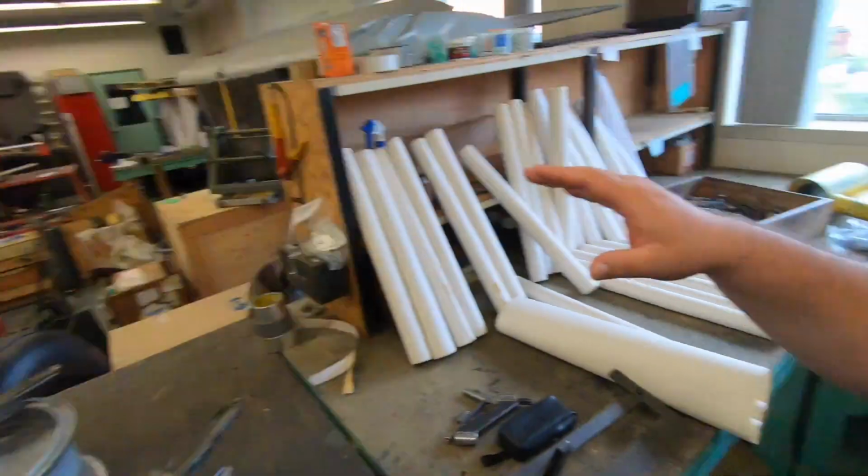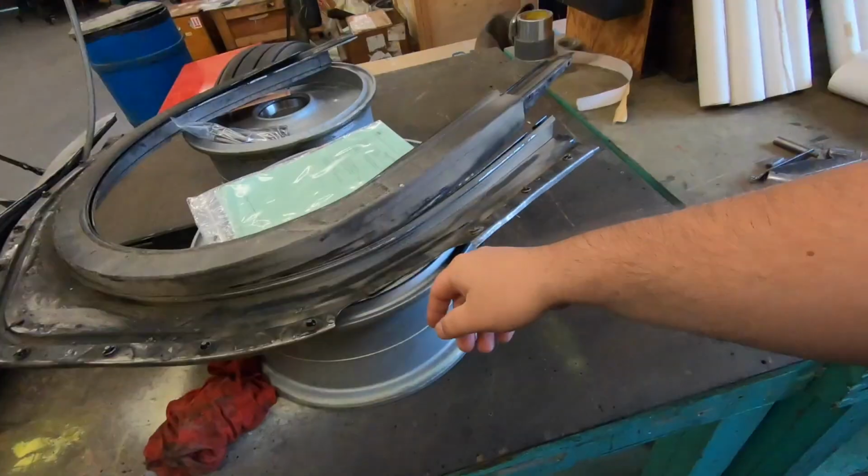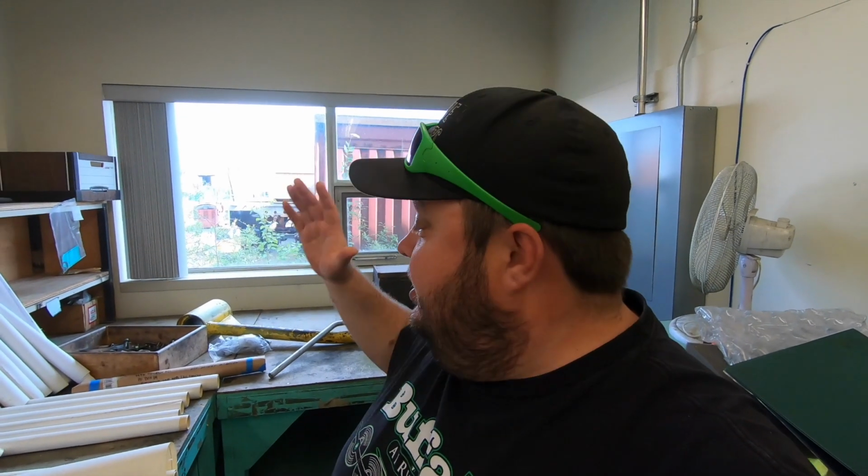This is what's making me very excited about Season 2, is taking something like this and putting it over here somewhere and making an aircraft. It's going to be awesome. Instead of just putting parts on an airplane, we're going to be making 90% of the airplane. So that being said, how in the heck are we going to take that and put it on an airplane, folks?